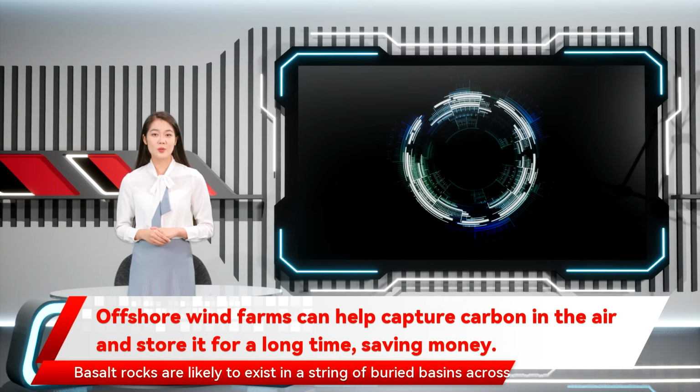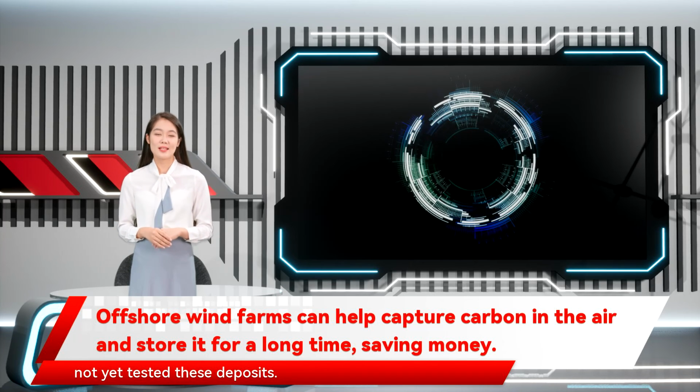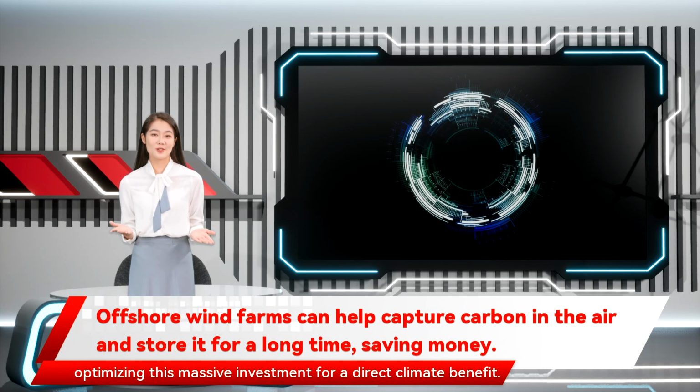Basalt rocks are likely to exist in a string of buried basins across this area too, adding even more storage capacity and enabling CO2 to react with the basalt and solidify over time, though geotechnical surveys have not yet tested these deposits. New wind farms built with direct air capture could deliver renewable power to the grid and provide surplus power for carbon capture and storage, optimizing this massive investment for a direct climate benefit.